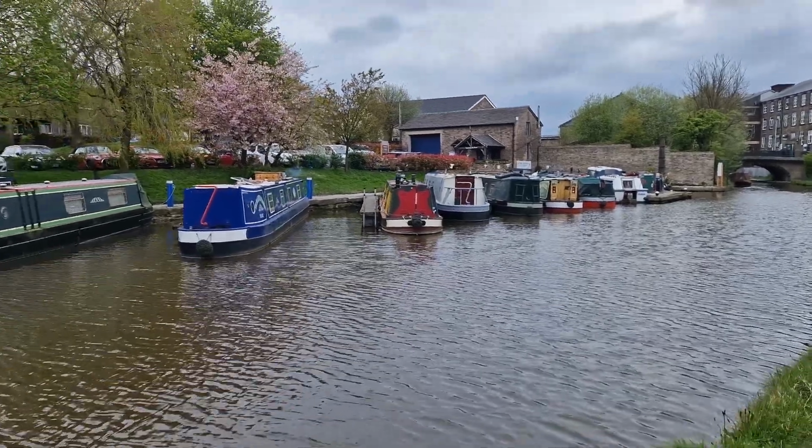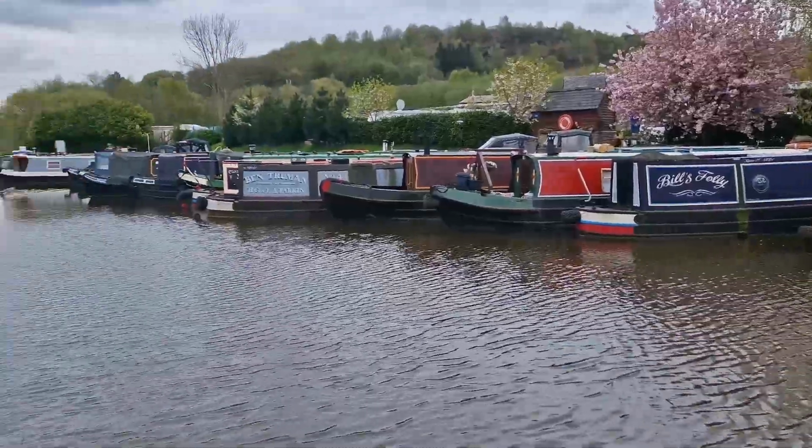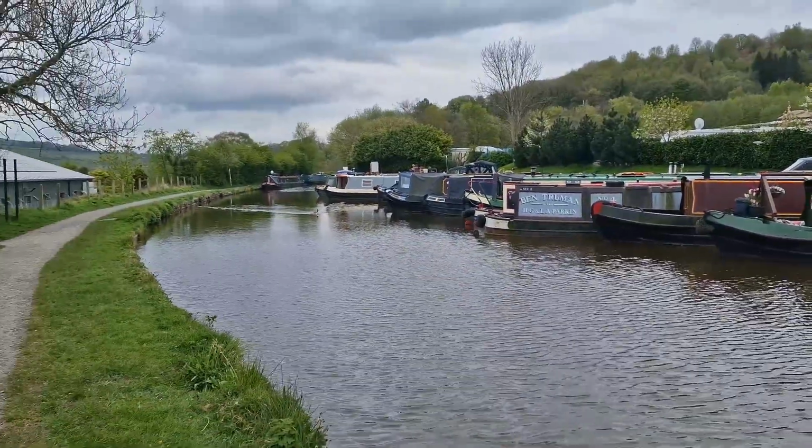Just trying to figure out how we can afford one of these. Let's leave the rat race. Let's come and live on a canal boat. Absolutely. Sounds like a good life, doesn't it? It does. Slow down. So I was pressed too much.